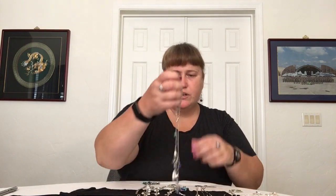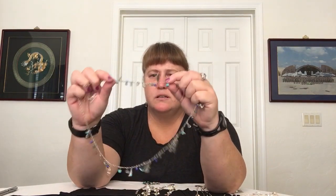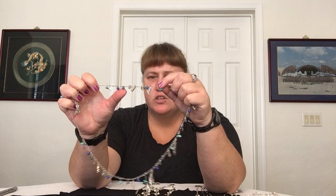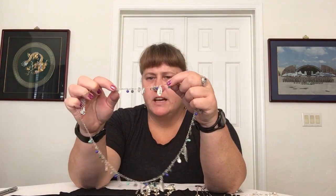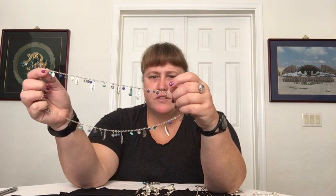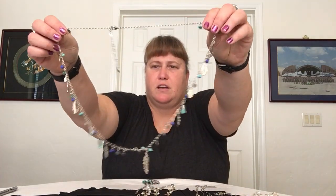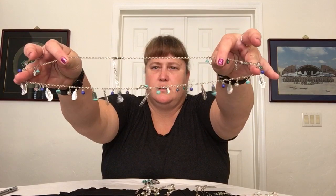The next one is a lot bulkier, if you will, which is not bulky at all, but just relatively speaking. And it has these blue solid, teal crystal, clear crystal. It's got the feathers, and then it has pieces of turquoise on it. So it just kind of goes around different shapes and sizes of those pieces and parts. But there you have it. It kind of just has all the fun charms.